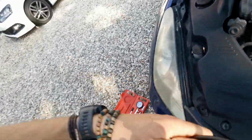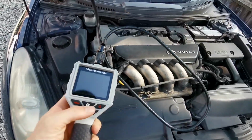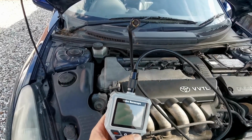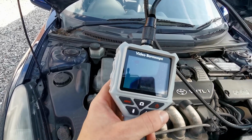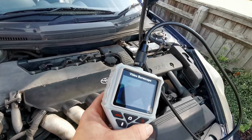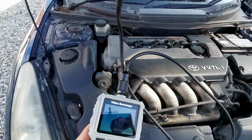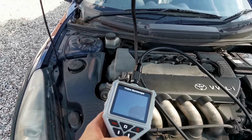This is pretty cool. So as you can see, there it is. Got a little LED on the end of it. And that's my ugly face. So I think I should be able to get this to record what I see.